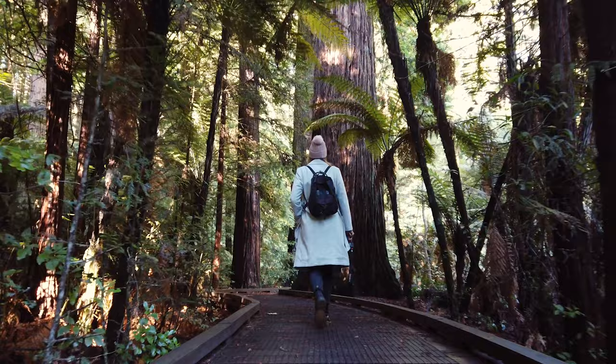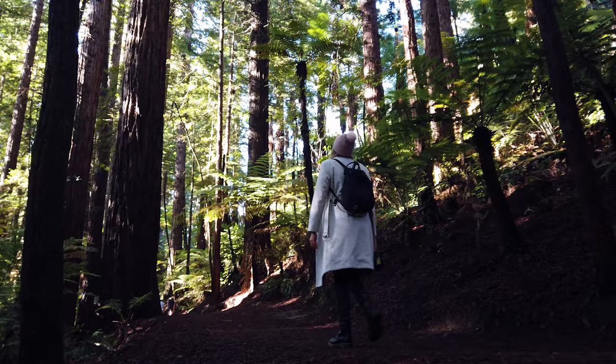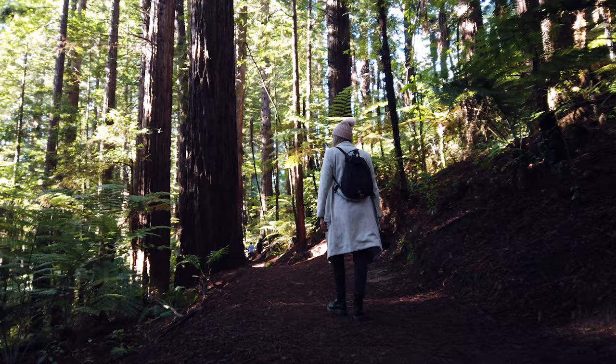Peaceful in here, really relaxing. I feel like my pace has slowed down. I feel so at ease. The energy of these trees is just incredible. If you're a person that loves nature and nature-based activities or seeing something unique, this is the spot to come. I definitely recommend doing this.